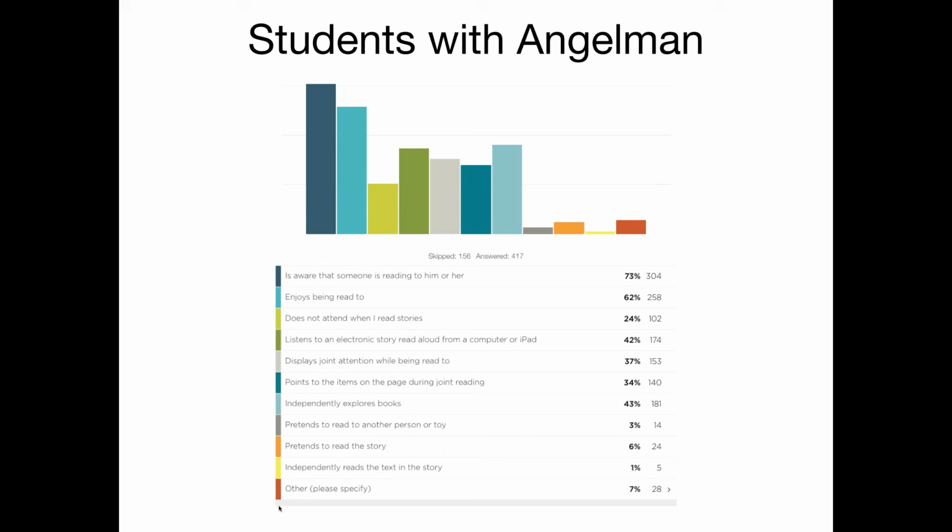So you'll notice that the next question asked, well, what happens if you offer an electronic story, a story on a computer or an iPad? And now 42% say that the student reads that. It'd be interesting to see how many students who don't attend when an adult reads stories will actually listen to it if it's in video form or on a computer or an iPad.